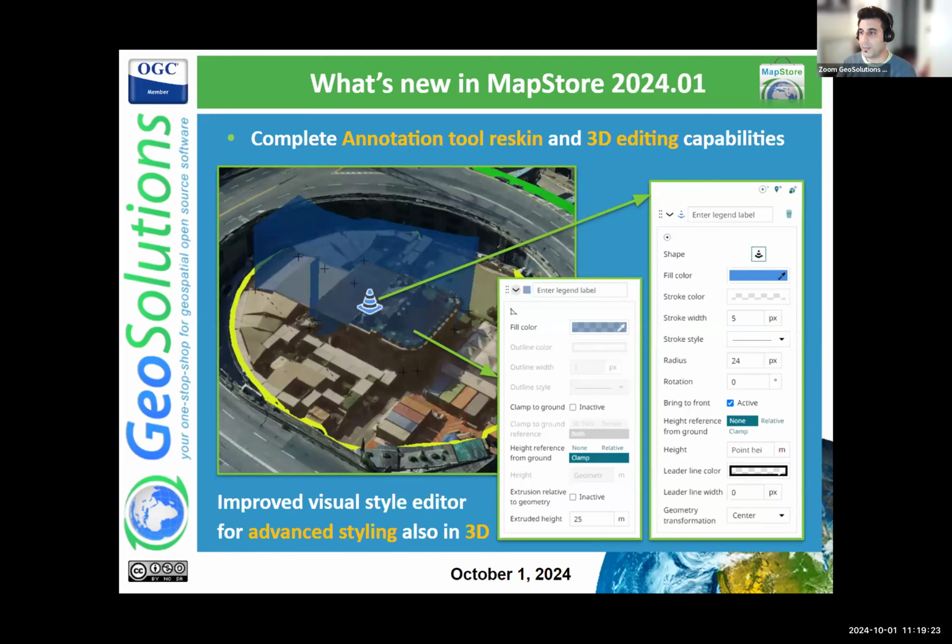Okay, so the enhancements we have provided in previous versions on the visual style editor for WMS layers have been included, by refactoring also the logic involved for the annotation tool, as well as for all the other components in the whole application that have styling needs.